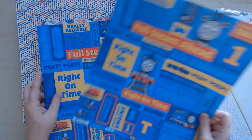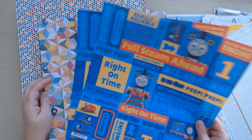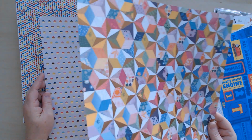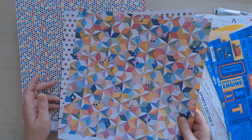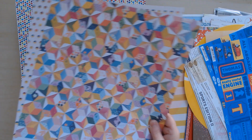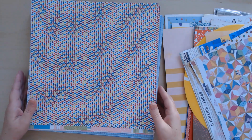I know I have some Thomas stuff, but I'm not sure if I have this sheet, so I'm going to look. And then I think this goes with Paige Evans collection that I have. So I'm going to look, and if any of these don't fit into a kit that I already have set up, they're going back in this purge pile because I don't need more loose random papers.